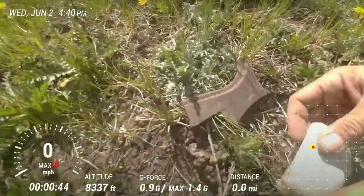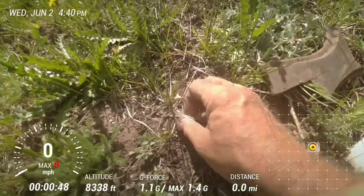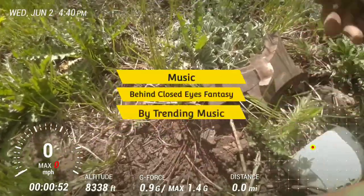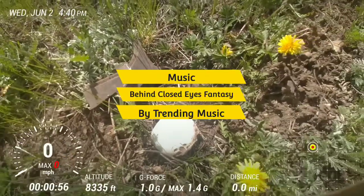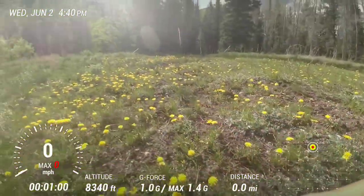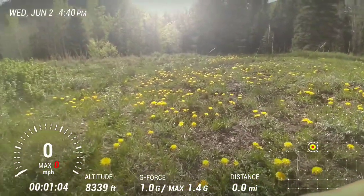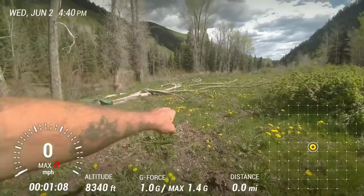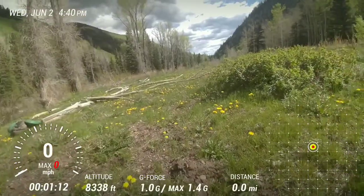But oh, there's a piece of little glass right here. Oh yeah, there's the neck. That's super cool. So yeah, this whole area, all these dandelions and all these little mounds, that's all like a dump site. It goes all the way over here into these trees that are downed. Super cool.